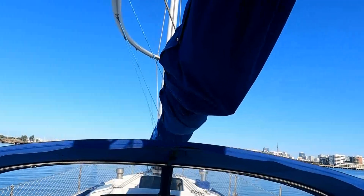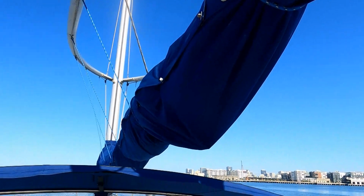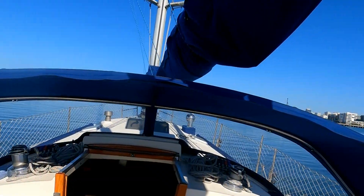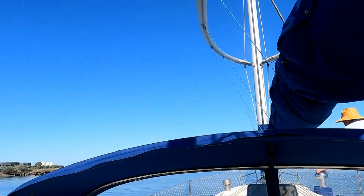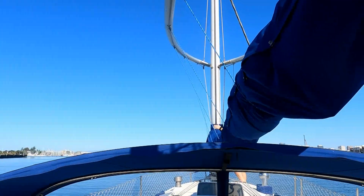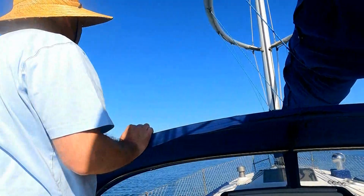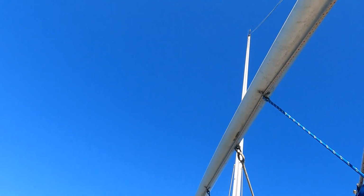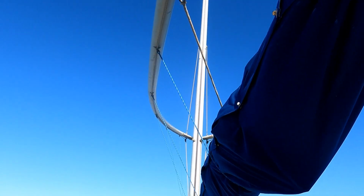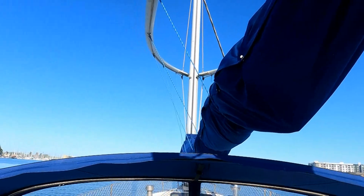All right. Grab the helm. Get out to the middle here. Nice and easy. And we are motoring out of the estuary, folks. I see gray water. Gray water, there's wind out there. A little bit of land. Okay, I'm ready for action.